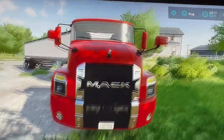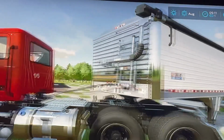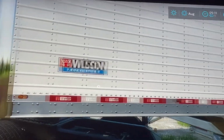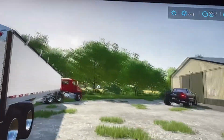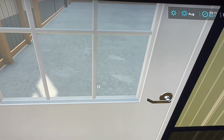This is an old Mack semi. It's got the day cab on it, also with the Wilson's grain trailer on. I like it. It looks like they just bought it just for me. Let's go in the shop. See if the door works. Didn't work when I first bought it.